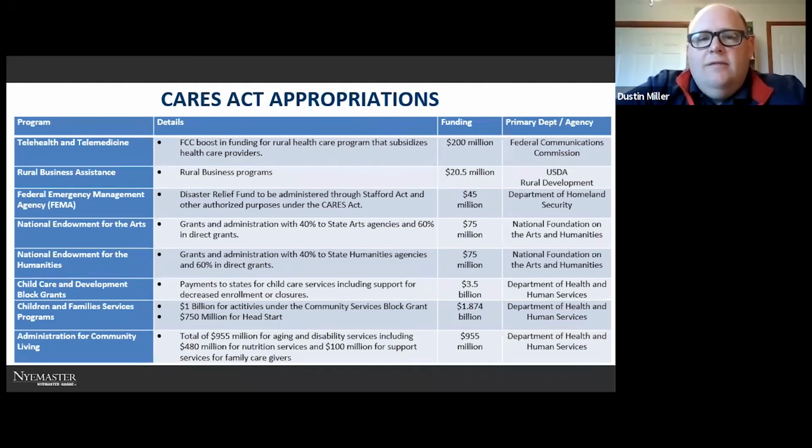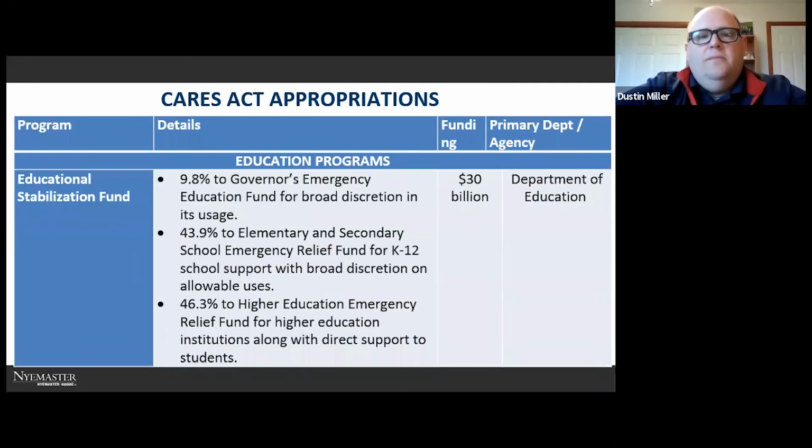And as I said from the beginning, this is a lot of information being thrown at you. The whole intention here is to put together a short, brief rundown of what these programs are. But if anybody has interest in any particular program, reach out to me and I can get you the particulars about how that money will flow to the state. You can move on, Bridget.